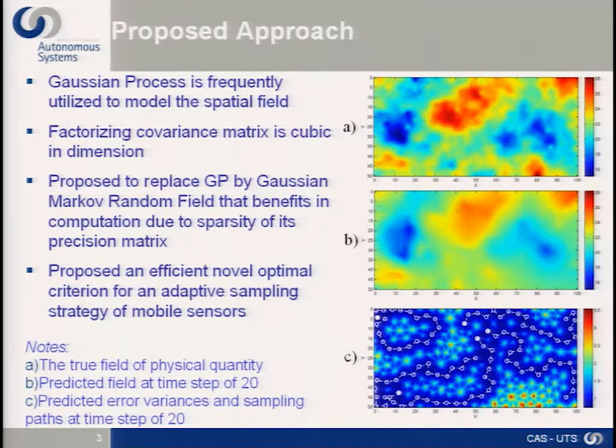In this study, we propose to replace the Gaussian process with a Gaussian Markov random field, which is featured by the Markov property. With the sparse precision matrix, the Gaussian Markov random field has very significant benefits in computation. We also propose an information criterion for finding sampling paths to minimize uncertainty at unpredicted locations.